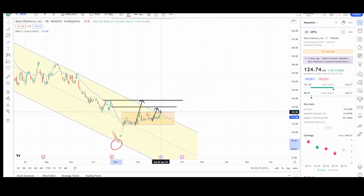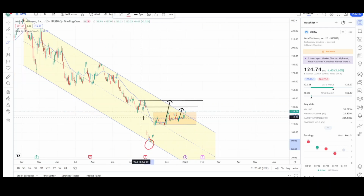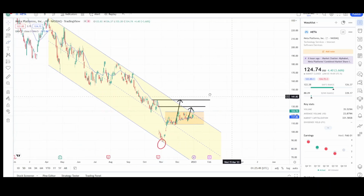So we have this little candle that closed outside the channel. This is not a convincing break, but it is a break. So it is showing a little sign of weakness in this downtrend. So maybe sometime this year we finally see a bottom for this stock. But right now, basically we're going to go up.